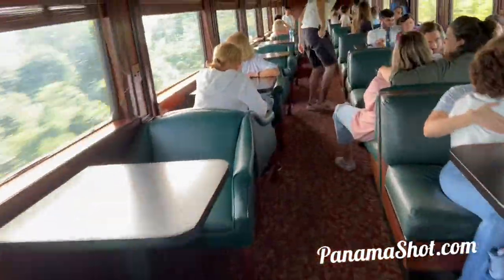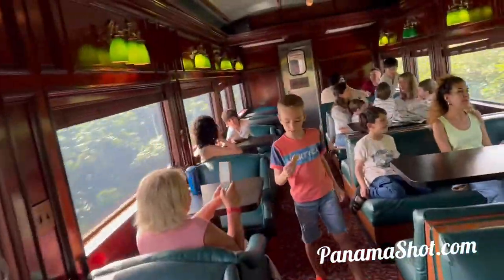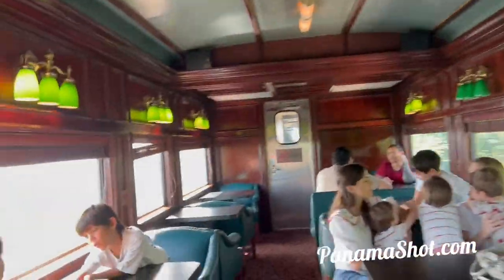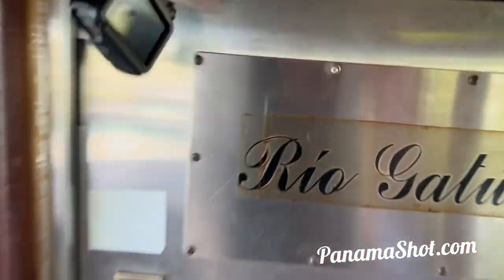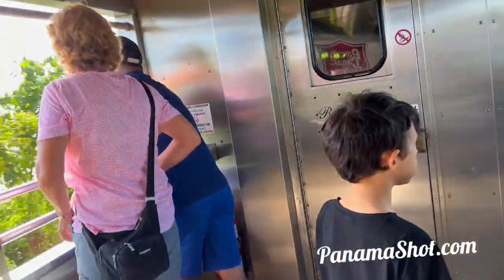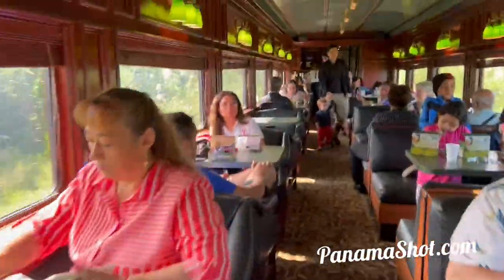So what I did is that I also walked the whole section from one end to the other, and surprisingly, all the wagons were full with people and kids. I was not expecting this many people inside the train, and it was actually very nice to see. All the people here were interested in experiencing this travel from one city to the other. Most of them were tourists, but that's what makes it even more interesting.